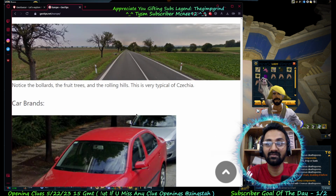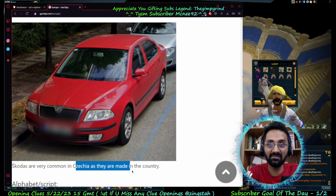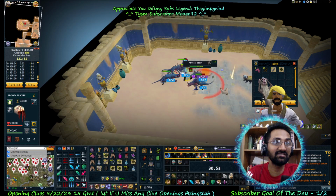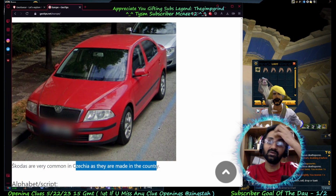Okay. Car brands. Skodas are most common in Czechia. They're made in the country. Ah, okay. Skodas. I've never heard of this, but okay. Skodas.